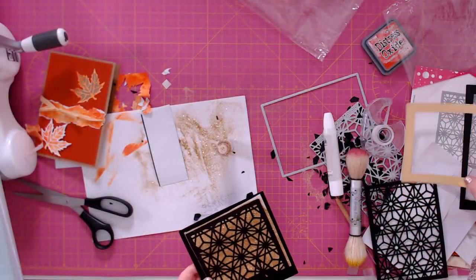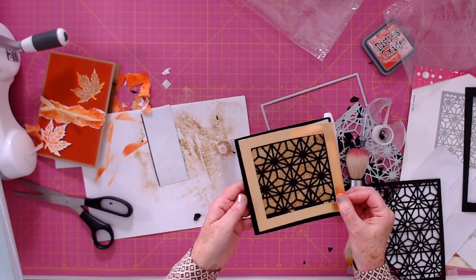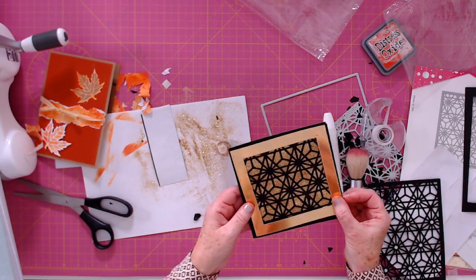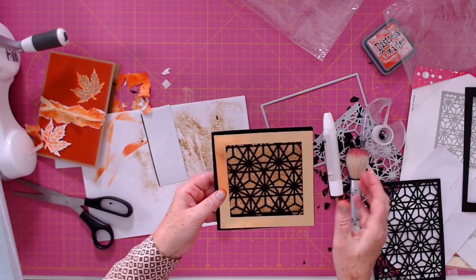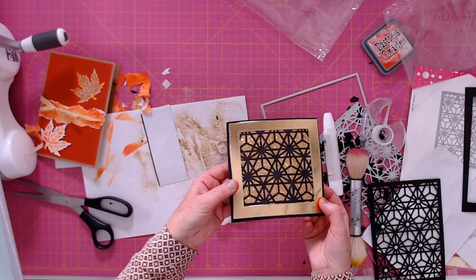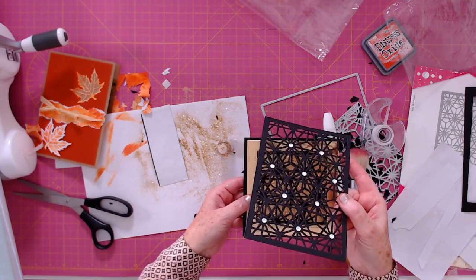So can we see that? Let's have a look at this now. That's the black background. There's the glitter done now, and then just a frame on the top, and then you just have a greeting, perhaps Merry Christmas. That is so pretty. But that's the way it would come out.